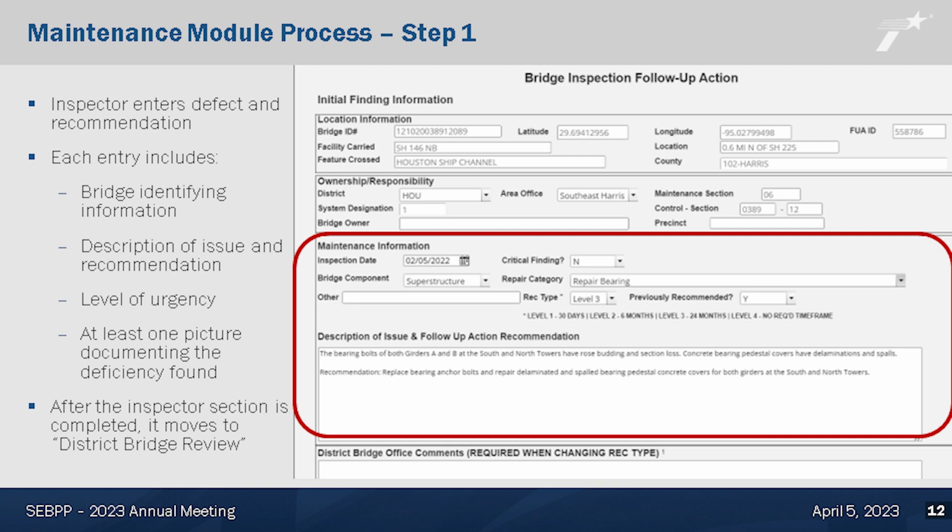Some of the details of each recommendation would be the description of the issue and recommendation, and we standardized some of the language in there. Depending on the bridge component that was selected, is it the deck, the superstructure, or substructure, then there would be some specific repair categories. This allowed down the road for us to group recommendations. Okay, I want to address all of the bearing issues, or I want to address all of the deck issues at once. I want to create a project.